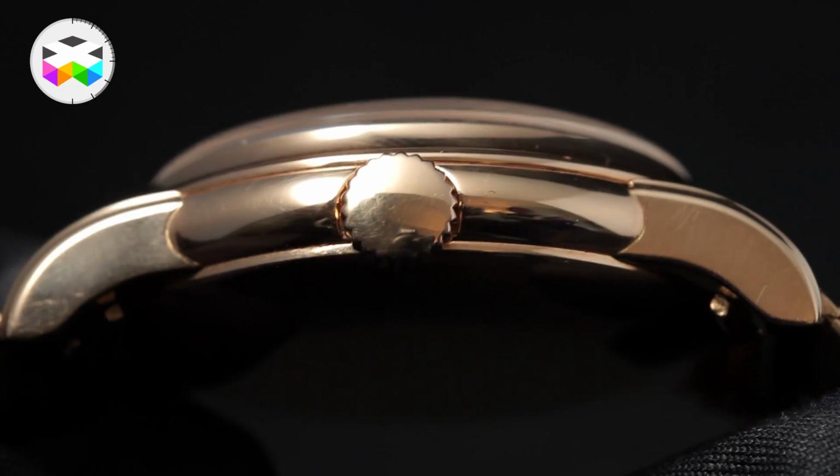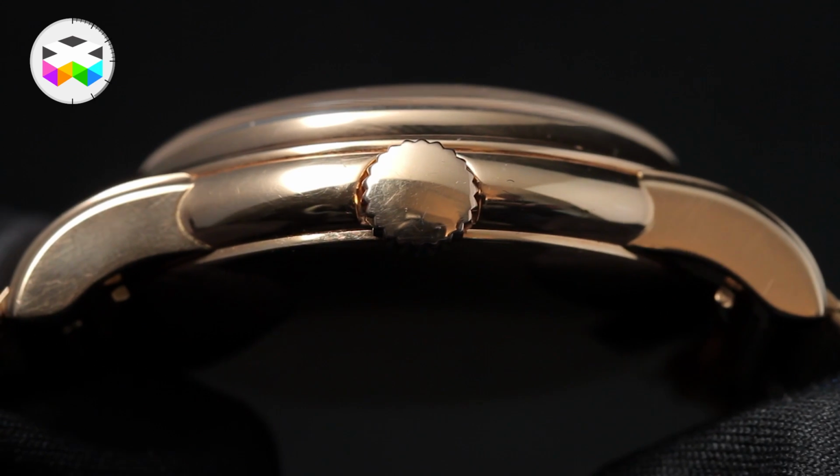And since then, the watch was locked away in a vault. In a vault in Sydney, Australia, and only in 2016, last year, the children of the purchaser back then took it out for the first time.